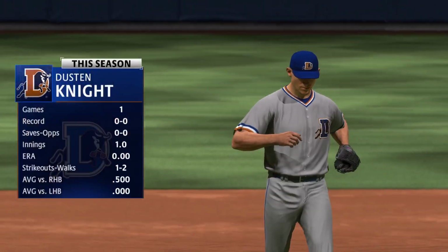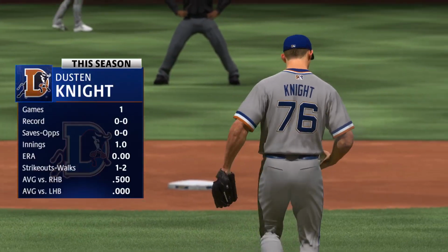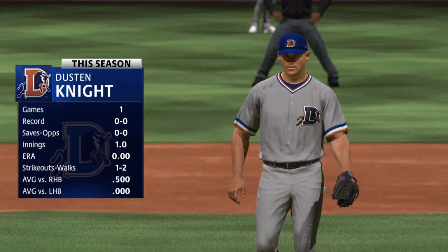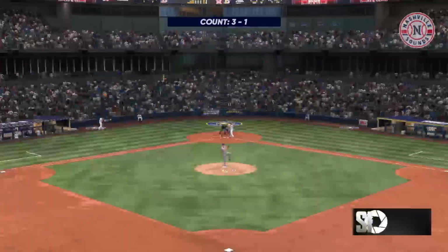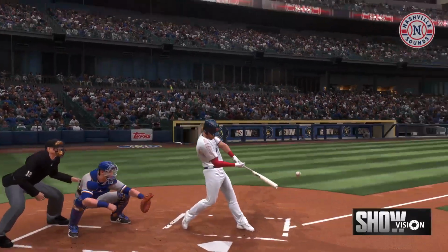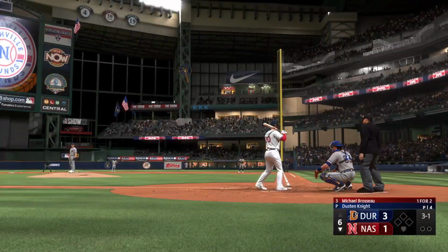Dustin Knight on the pitch here, trying to protect this lead. Number 76, Dustin Knight. Here's the third baseman, Michael Brasso. He had a big swing for these guys way back in the first inning. Yeah, he didn't waste any time in this one. The solo shot really got his team going, and he's looking for more right here.